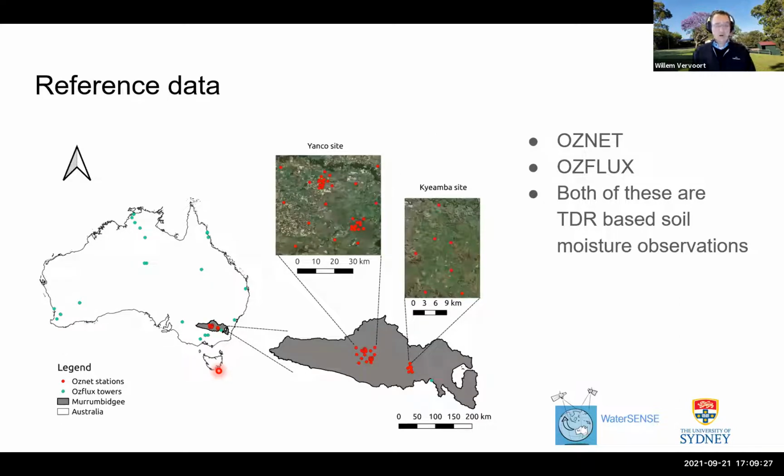So we needed to work with some reference data. This is some typical reference data for Australia that we have available. There is slightly more data available in other areas, and there is actually a lot more data available in more private repositories. But in terms of the publicly available data sets, AusNet and AusFlux are probably the two data sets that have been used the most. And this gives you an understanding of the distribution of that data across Australia. And you can see that it's very sparse in many, many places, right?